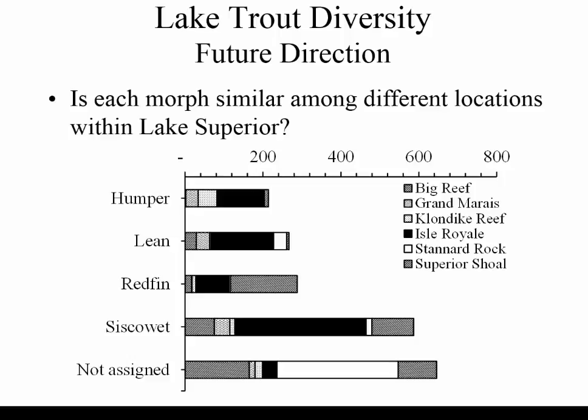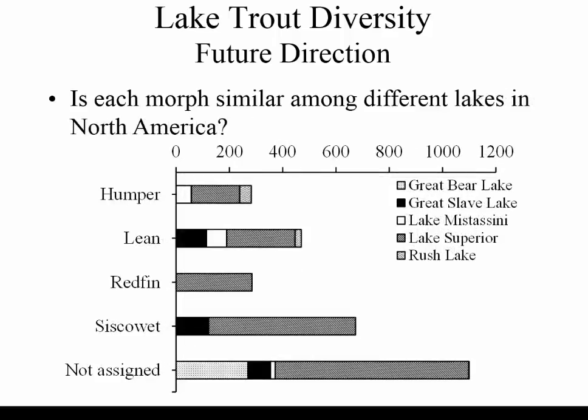So the next phase here will be to take this analysis to compare these morphs, their characteristics among these sites within Lake Superior. And then following that, take the same analysis to the rest of North America, which is represented here. Now the segments on the bars represent Great Bear Lake, Great Slave Lake, Mistassini, Superior, and Rush Lake. Rush Lake is that little lake just to the south of Lake Superior. The point here then is to see if these life history traits are consistent within morphs among lakes, or is the opposite true? So again, the point is that we think we can inform our expectations for recovery of this morphological diversity by looking broadly across North America, but also broadly within Lake Superior, and then perhaps transporting that knowledge to the other lakes.